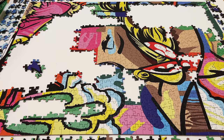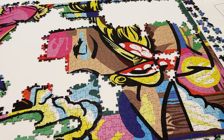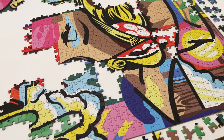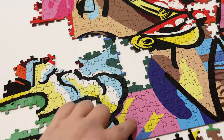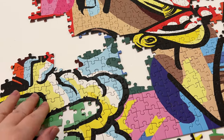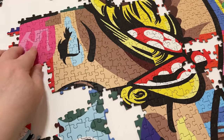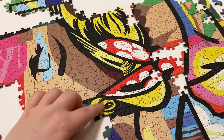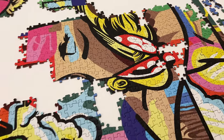All right, I'm back and I'm about halfway through the puzzle, or maybe a little bit further, and I really love how it's looking. It's so fun and colorful, really just bold and vibrant. I love some of these very pretty pastel colors and then these splashes of brighter colors, lots of pops of bright colors and fun patterns and different sort of textures going on. Yeah, it's really cool. Love this style of artwork.